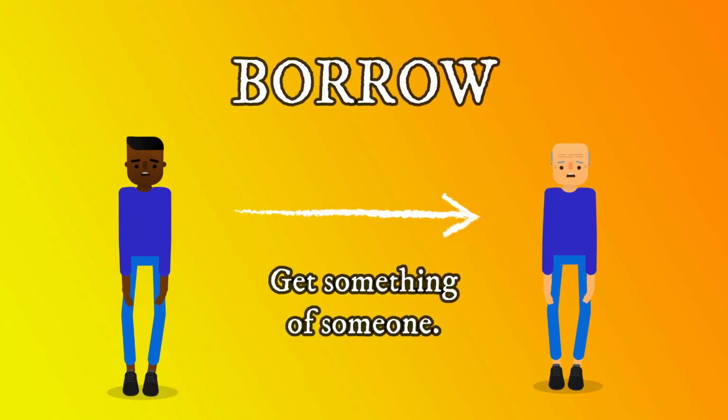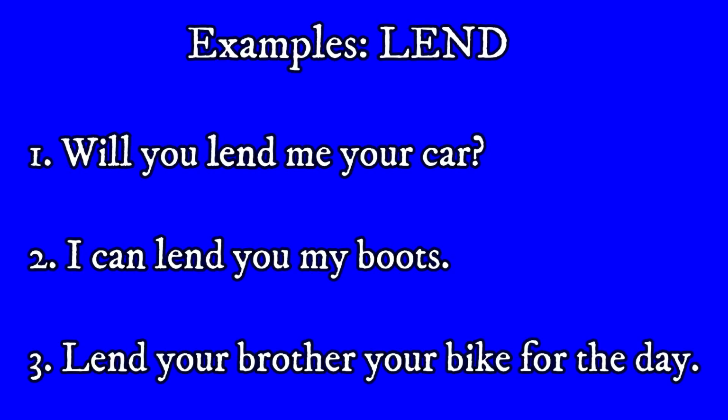Borrow. Therefore, borrow means to take and use something that belongs to someone else for a period of time and then return it. The person borrowing something does not own it, and will give it back when they are done using it.